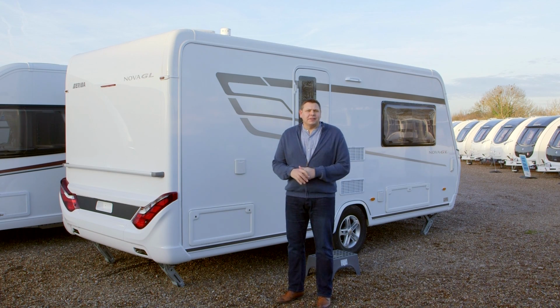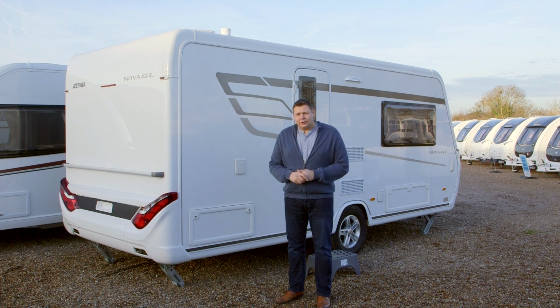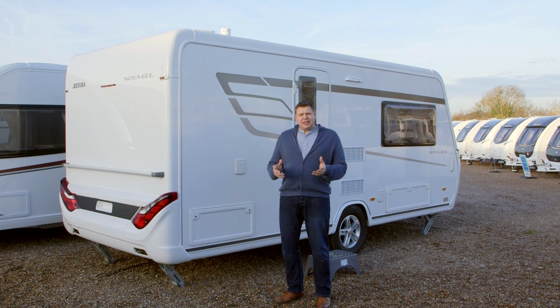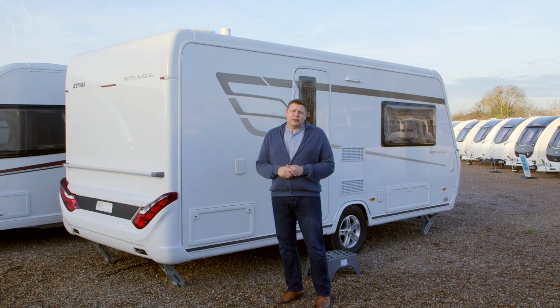Hymer is rather better known in the UK for its motorhomes than for its caravans. Well, why is that? Well, for a number of reasons. Firstly, there aren't that many dealers that sell them. We're at Loudham's today and they're one of a very small number of suppliers. Secondly, they're very heavy. And thirdly, they're very expensive. So how do you mitigate the latter two? Well, why not go for the smallest model in the range?